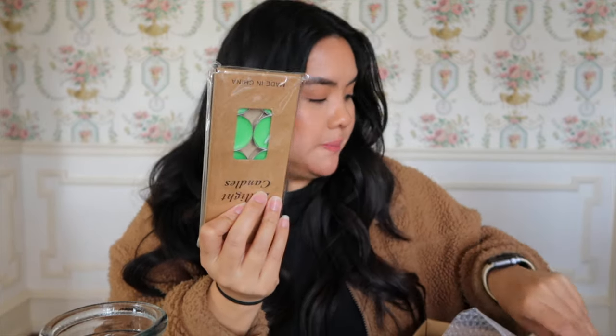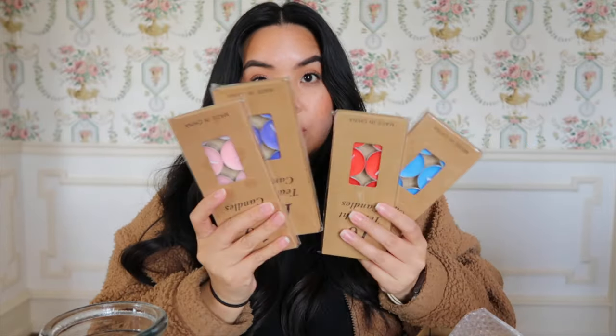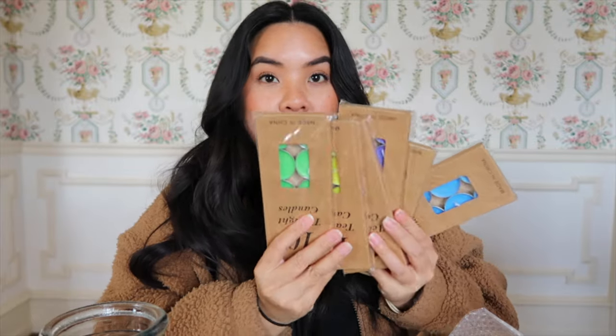And then it came with all the different colored tea lights. So we have green, yellow, this purpley, bluish indigo color, light pink, red, and then a true blue. So all the colors we're going to need for our little candle painting moment. I'm so excited. And then let me show you what I got at the Dollar Tree.